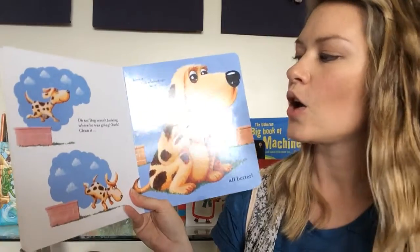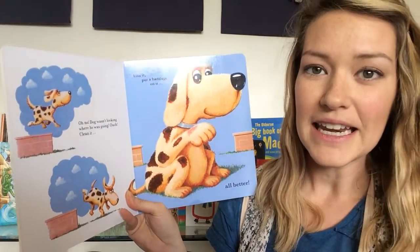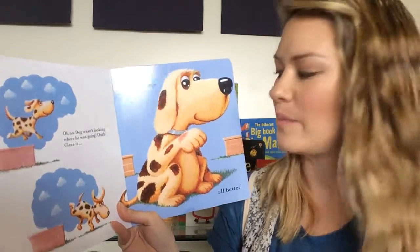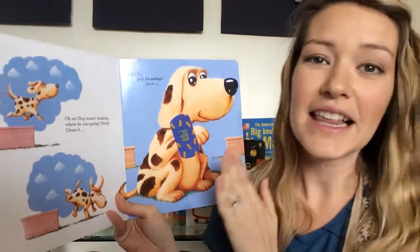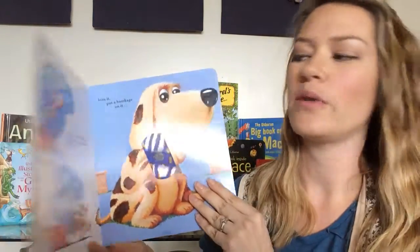It talks about, oh no, dog wasn't looking where he was going. Ouch! Clean it, kiss it, put a bandage on it, all better. And you put a bandage on the owie, and the kids really love to do it. They like to clean it, they like to kiss it, and put the bandage on it. And then we're learning about what we do when we get hurt. So great.